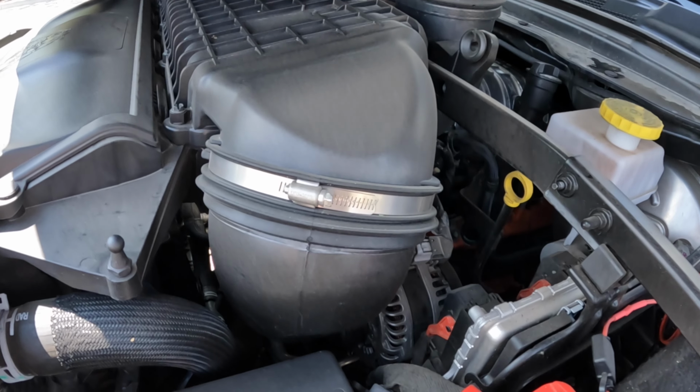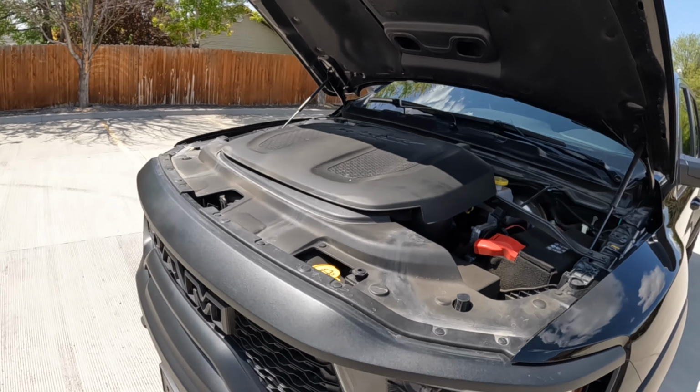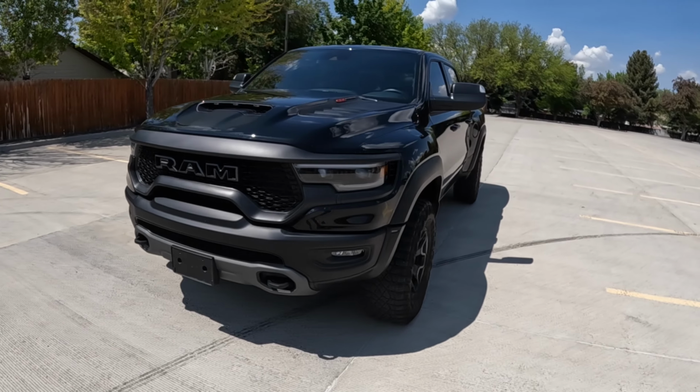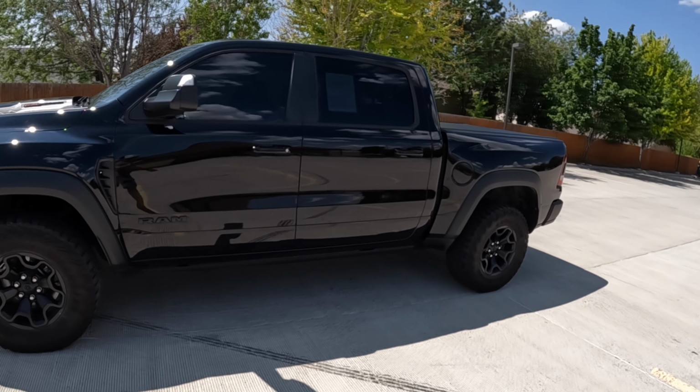And just look at how much air has to flow through there. It makes 700 horse. It's honestly a pretty cool setup. And if you haven't driven one, drive one. They're hilarious. Shut the hood. It's now time for my favorite part. We're going to take it on the road and see just how well it performs.